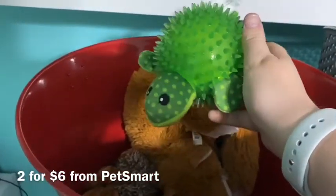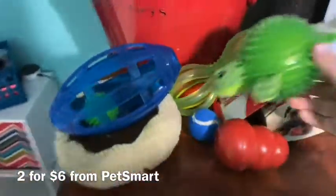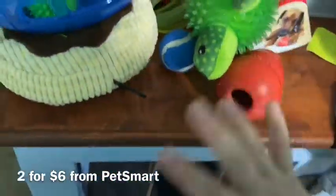I got this turtle from PetSmart. I think he was $3, but he might have been the 2 for $6. Because I know our dog Ziva has one similar, it's just a different animal.